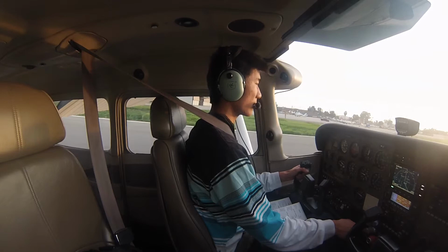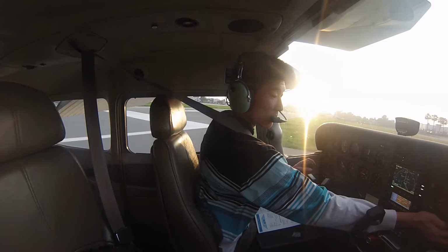Cessna 831, squawk VFR, taxi to runway 24 via Bravo. Squawk VFR, 24 via Bravo, 831.